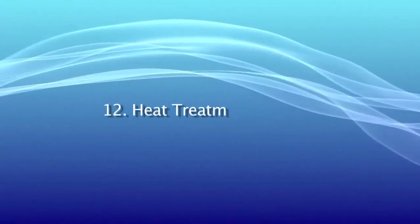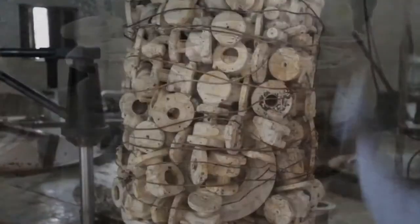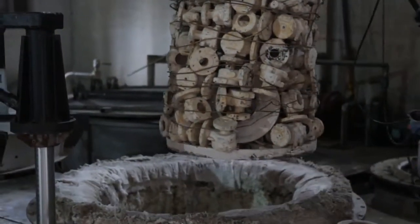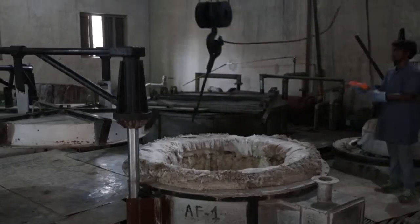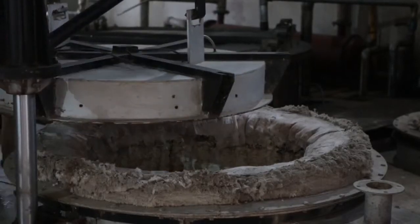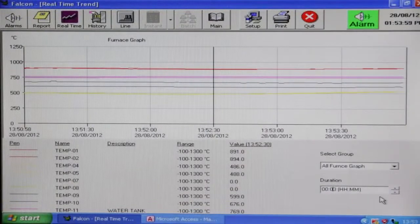12. Heat treatment. The molds are then sent to the heat treatment facility. Heat treatment improves the metallurgical properties of the casting products and also raises their levels of mechanical properties.